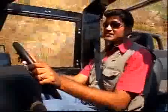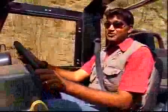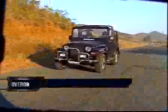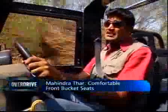I have bad teeth. Why is that relevant? Well, every time I've been out in my dad's Jeep, I've had to pray that my fillings don't rattle out. The ride is simply that harsh. But Mahindra's engineers have solved that problem with the Thar by equipping it with independent front suspension, and as a result, the ride quality is astonishingly good.